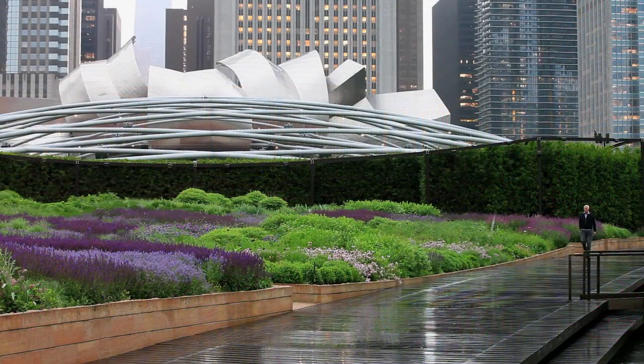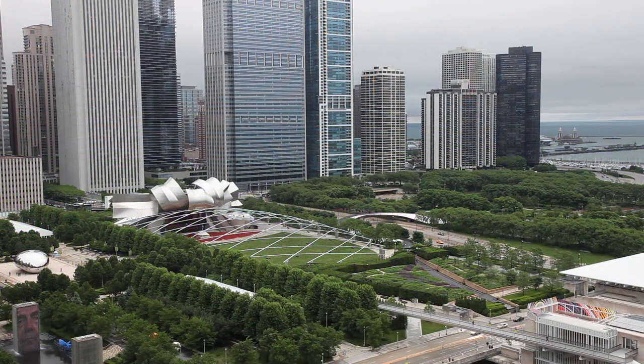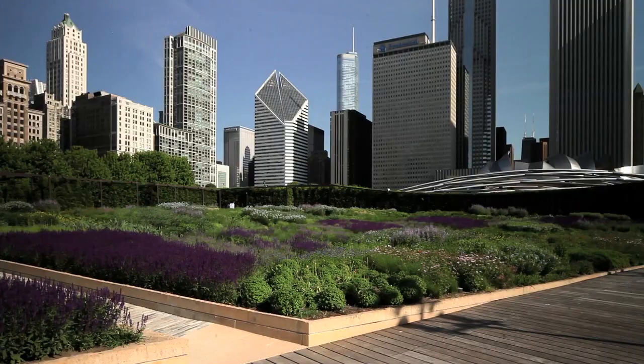In the year 2000, together with Gustafsson, Guthrie and Nichols, we got a question if we could participate in a competition for the Millennium Park for this area, now called the Lurie Garden. We won the competition, and this was one of my first commissions in the US and one of the biggest. So where to start and where to end?